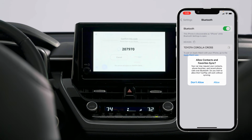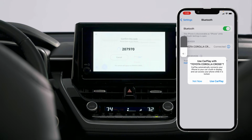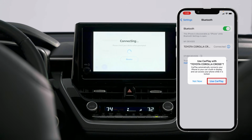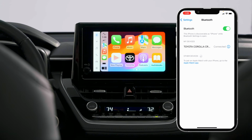Your phone will now ask if you'd like to sync your contacts and favorites. Tap Allow to start the sync. After your phone is connected to your vehicle via Bluetooth, the system will automatically ask if you'd like to enable Apple CarPlay or Android Auto. Simply tap Yes on the touchscreen, followed by Connect on the prompt displayed on your phone, and eligible apps will be mirrored on your touchscreen.